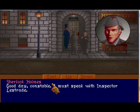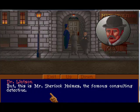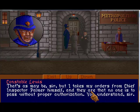Good day, Constable. I must speak with Inspector Lestrade. Sorry, sir, with all the recent troubles we've had to restrict access to the building. Authorized personnel only, I'm afraid. But this is Mr. Sherlock Holmes, the famous consulting detective. That's nothing to me, sir. No exceptions. Please move on. Ah, yes. Inspector Grayson informed us of recent changes in security procedure. But I assure you, Constable, he has given us permission to enter. That may be, sir, but I take my orders from Chief Inspector Palmer himself, and they are that no one is to pass there without proper authorization. You understand, sir?